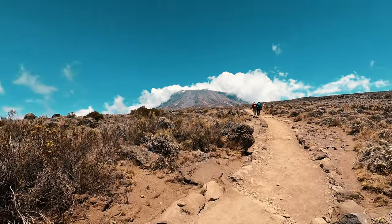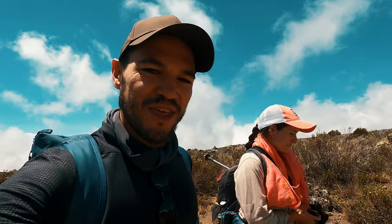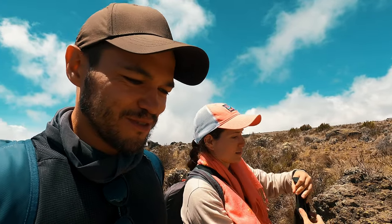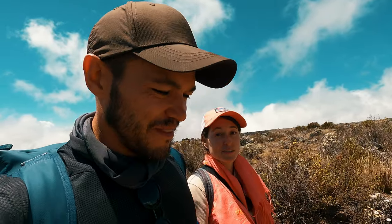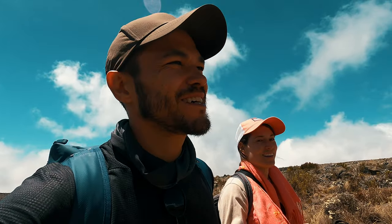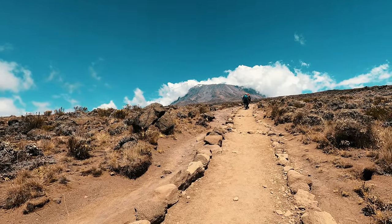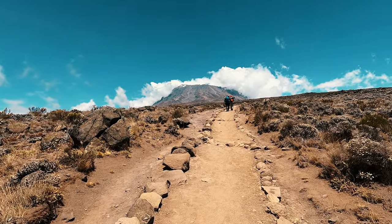So good. Hakuna Matata. Hopefully, the stomach will treat me good and the altitude will treat Vicky good. That's why you gotta be a vegetarian. That's a good point. I will definitely stick to just vegetables for these next few days.